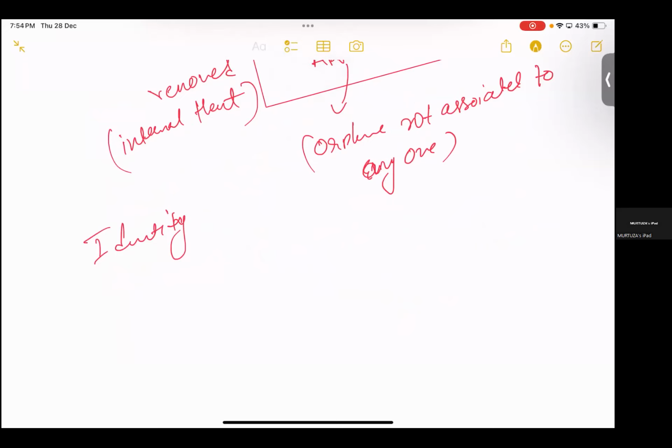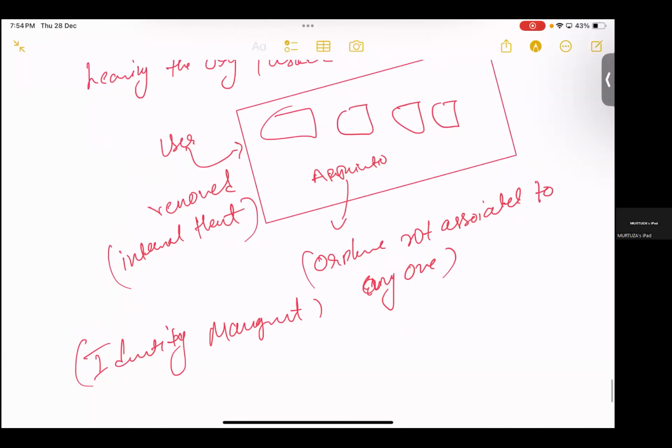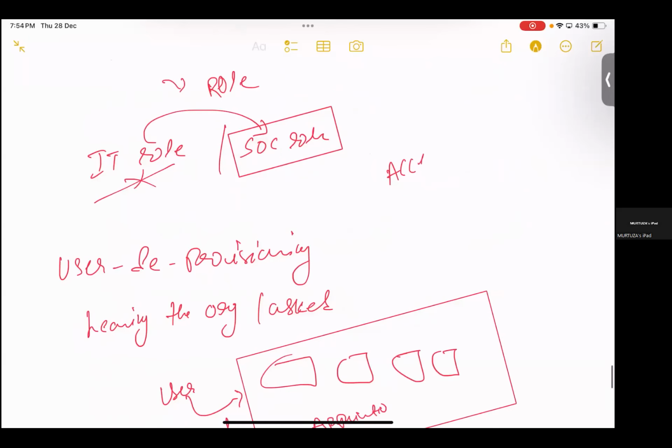Identity access and identity governance, basically. So we will just understand this as identity management for now, okay. And also one additional thing that will be done on a periodic basis is something called access reviews, okay.